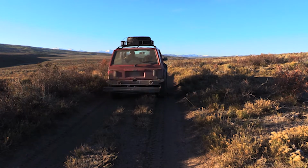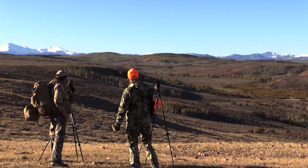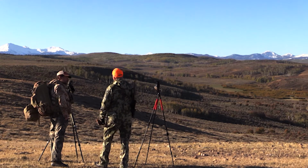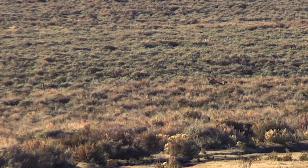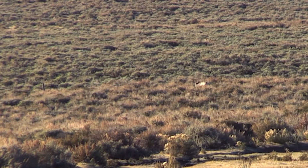So we started out circling the area. We had to first get the wind right, all the while trying to keep the buck in view, which was impossible given the terrain. We knew right off that this was going to be an all-day hunt if we were going to get close enough for a shot.